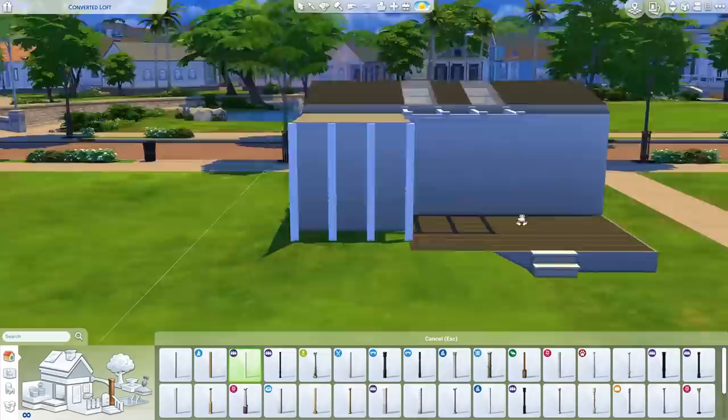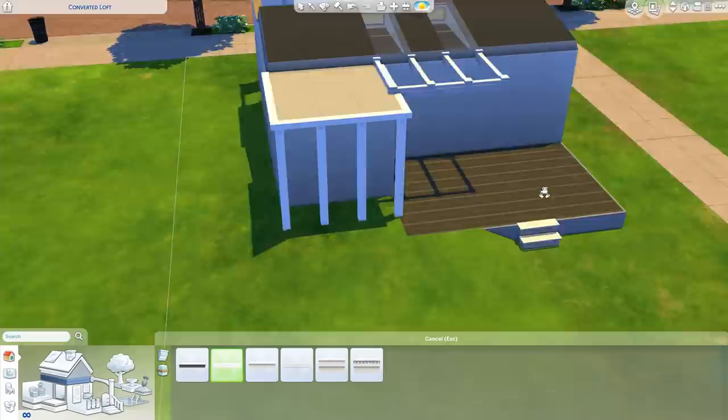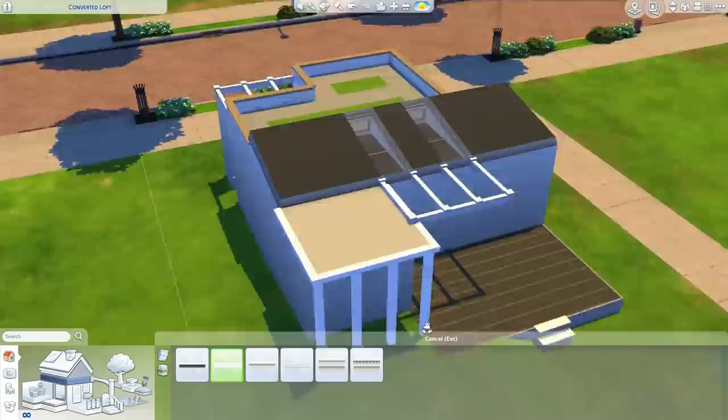That's too many. Oh, you know what? Screw it. I'm going to do it. Screw your rules. I'm going to do it. I think it looks good. Okay. That's going to go there. Then it looks weird that it just stops there though. But you know what?